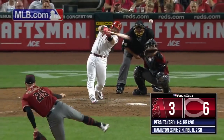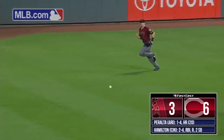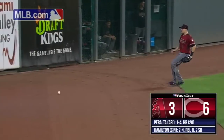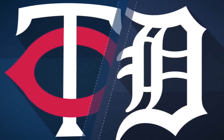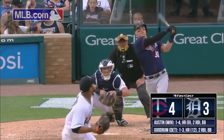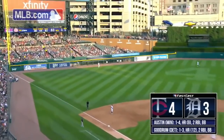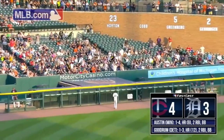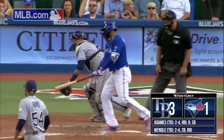Swing and a drive left center field. That'll reach the gap. And Tucker Barnhart delivers a two-out, two RBI double, and the Reds have taken the lead. Deep left field, that's got a chance to fly, gone. Home run, Tyler Austin. And welcome to Twins territory, 3-1 Minnesota. And strike three called. 52 innings in the third now, 59 strikeouts for Sergio Romo.